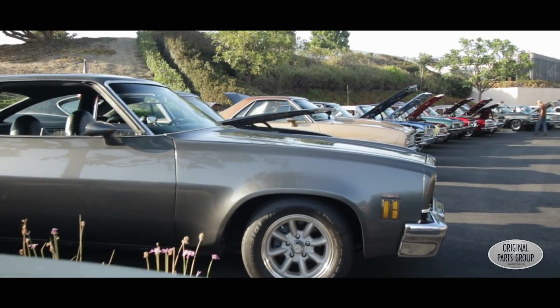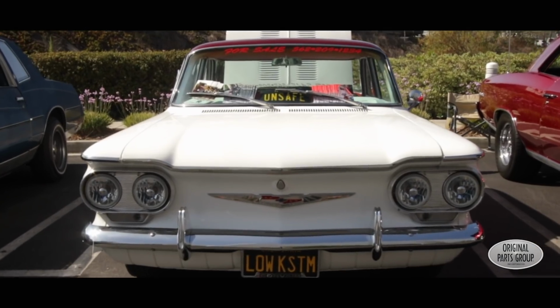Beautiful day in Seal Beach, California, and I can't think of a better way to spend the afternoon than with 150 Chevys at the Original Parts Group Spring Summer Series Car Show. I'm Katie Osborne with Power Auto Media, and we're taking a dive into what these Chevys are all about, whether it be Corvairs, Chevelles, Monte Carlos. Chances are, if it's a Chevy, it's right here.